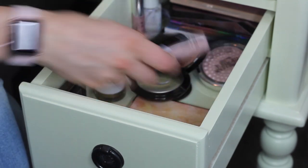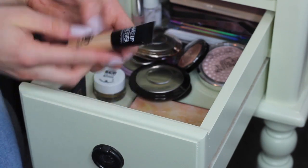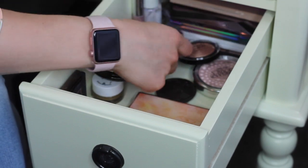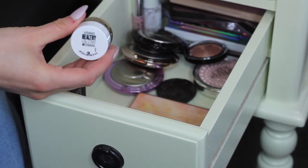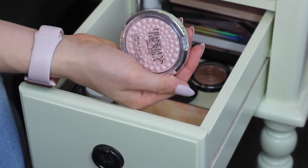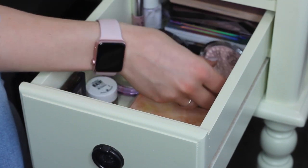In terms of highlighters, I have these Ultra HD Soft Light highlighters in a few different colors. Also have a bunch of Becca highlighters, which are really beautiful. Several of the Vitalist Healthy Glow highlighters from CoverGirl. A few of these Laura Geller highlighters, and some more Physicians Formula highlighters. This is their Mineral Glow Pearls.